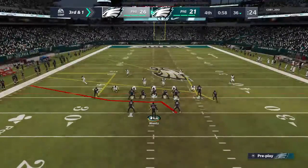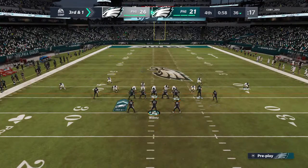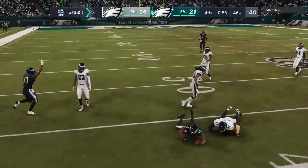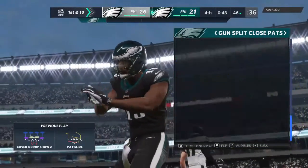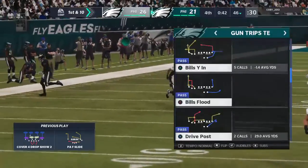They tried to throw on second down, unsuccessful. Now it's 3rd and 1. Wentz to throw. Goodwin able to haul it in. And he slips up past the 45 before being tackled. They only needed 1 yard on 3rd down. They get 10 instead by going to the air. 1st and 10 at the 46-yard line.